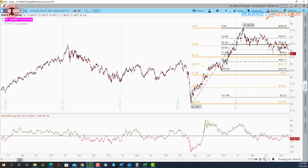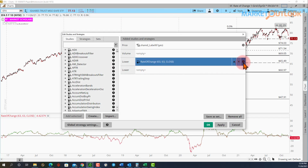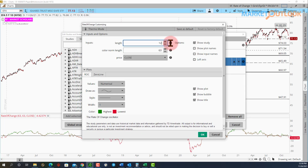Emerging markets are down more than 5.5% in the last 3 months. Developed markets down almost 4.5%. A little bit of a triple top kind of forming here. So the rate of change, we're definitely turning negative on the 1-year basis. Even if you were to look at it on a 6-month basis here, 126. So it would be your 6-month, 126 here.